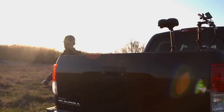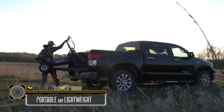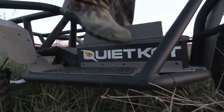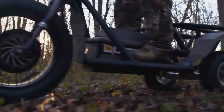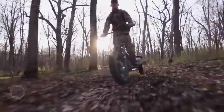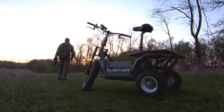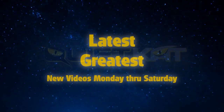Quiet Cat, the industry's leading portable electric all-terrain vehicle. Weighing a manageable 100 pounds, the Quiet Cat is the most portable access vehicle ever designed. Engineered from the ground up for off-road travel, the Quiet Cat's powerful, portable, rugged, covert build has the ability to carry a rider almost anywhere at any time. Quiet Cat. Hunt like a cat.